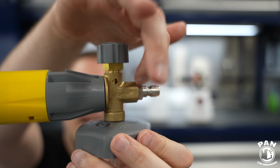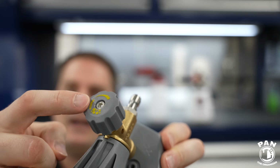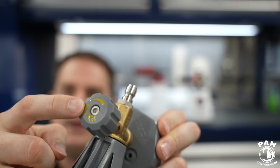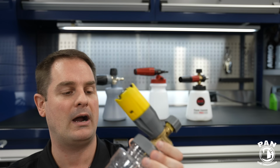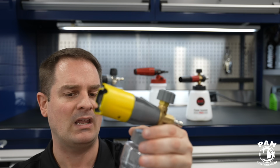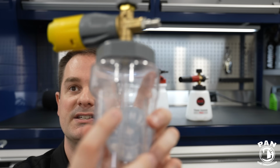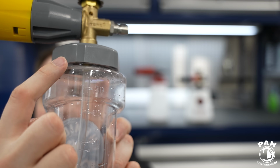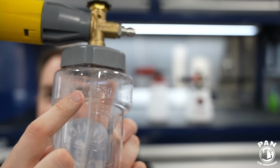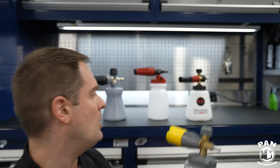It has this brass body here, quick 1/4-inch quick connect, and you have the chemical control valve up top that you can twist to adjust how thick you want the foam or how runny you like it. But again, it's the heaviest one in the bunch. This one too, on the side, let me give you a close-up here. Hopefully you can see it on camera, has markings. So the top is 34 ounces, then you get 30, so on and so forth. So you got markings on the side to help you along the way.